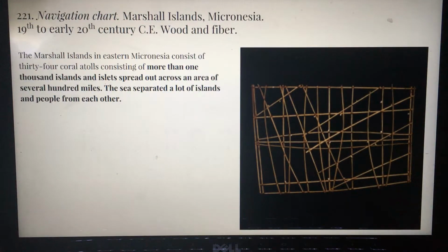Okay, 221, navigation chart from the Marshall Islands in Micronesia. So this piece, and again, there are many of this type of thing, I'll show you a few others, is specific to the Marshall Islands.